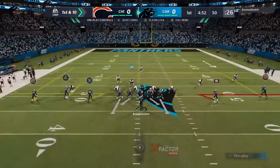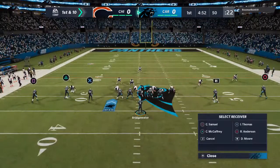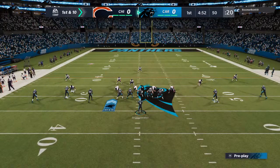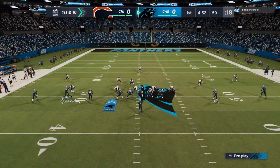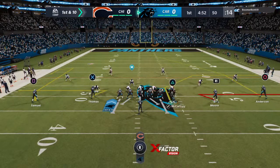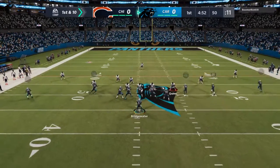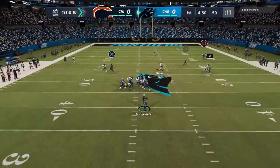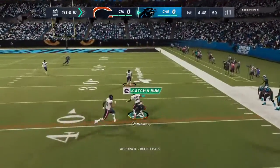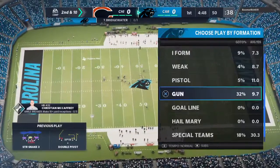Bridgewater going to lead the Panthers up here, 1st and 10, right at the 50-yard line. Mike, check, 59. From the midfield stripe, they'll look to throw. And nowhere to fit that football in. It's knocked away and incomplete.